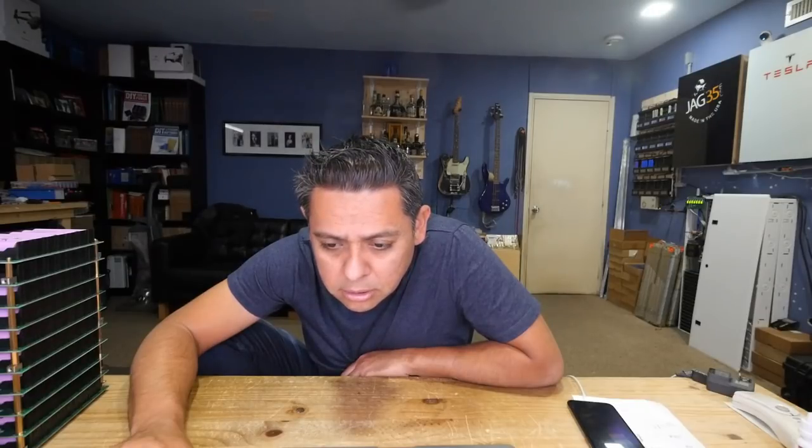Yeah. The Dyson batteries have measured out in the 2000 milliamp hour range.